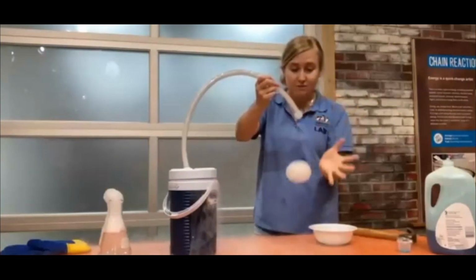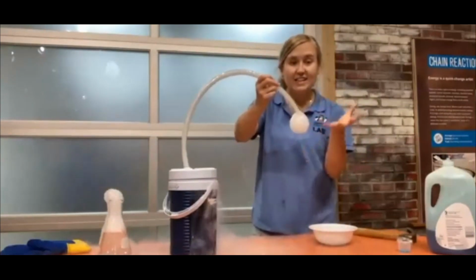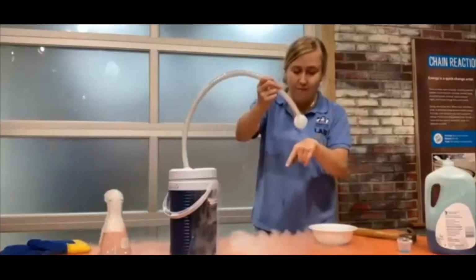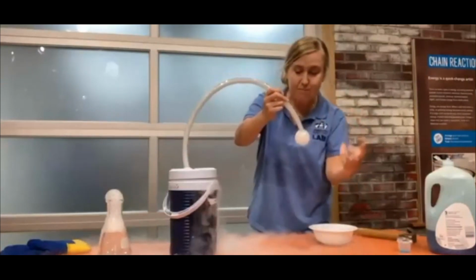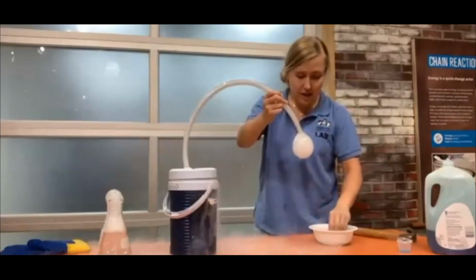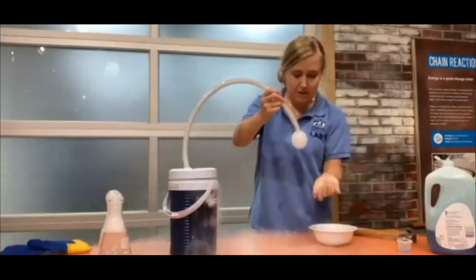So the soap is forming around the gas and it's holding it together. Not for too long though. You can see there's enough pressure. The gas is trying to escape. And so when it hits the ground, it'll drop. Let's see if I can get any bubbles to not pop.